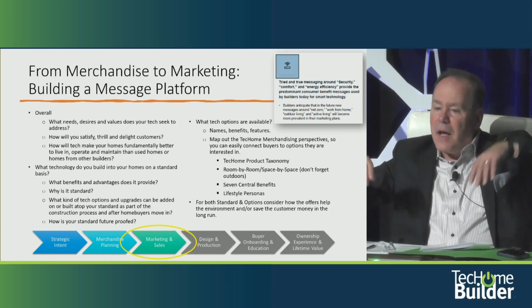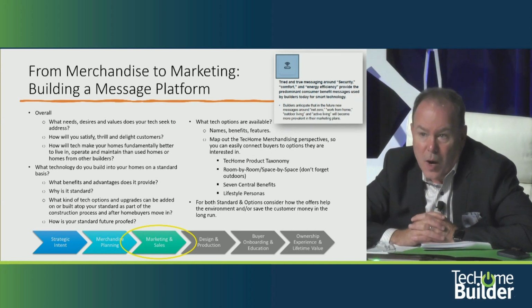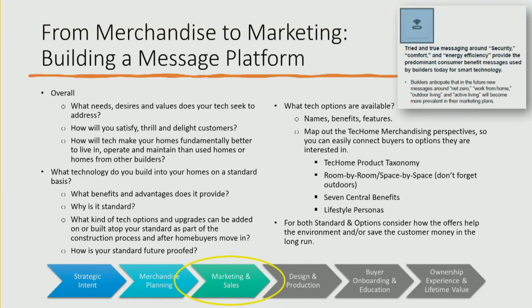So next, it's about how do we go from the standard and those options to a message platform. I would argue you want to have a message platform to feed your overall marketing efforts. This is a pretty detailed slide with questions that you can ask yourself and answer to establish the message platforms. We've got a data point again from the Playbook that talks about security, comfort, and energy efficiency as go-to messages in terms of realizing lift. I think that's a key concept: if you're going to make an investment in a standard, you've got to extract the benefits story and make that part of your overall messaging to realize sales lift.